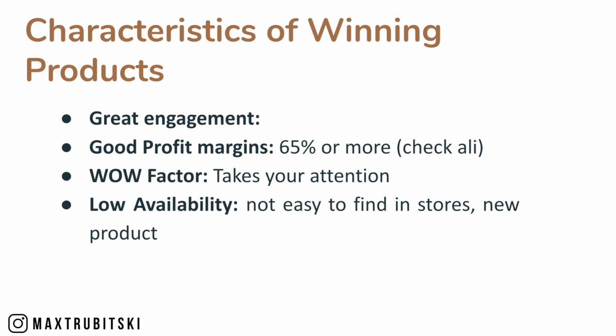Another characteristic of a winning product is the profit margins should be at least 65% or more. Simply, you can just find the product, check it on AliExpress, look at the other stores which are selling it, and then you can calculate and estimate it, and it must be more than 65%. If 35% of all of your sales go to product cost, you're losing money. You're losing so much money there, even if the product could potentially be a winner.